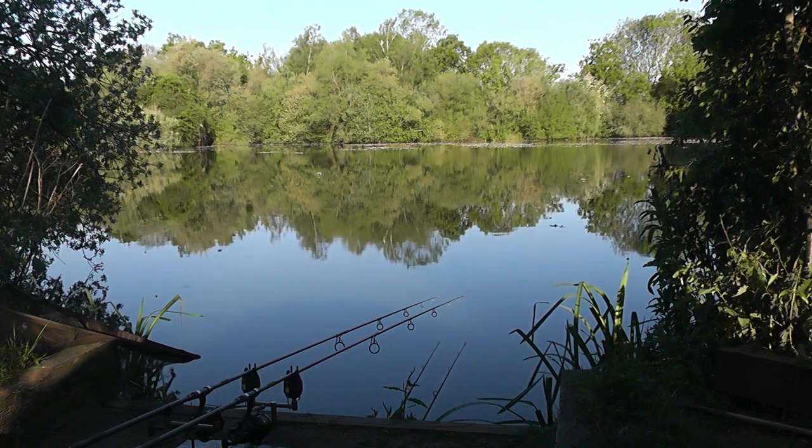The right hand rod's obviously been out all night, but the left hand rod has done that at 6. So we're in the zone. This is proper zone time. Let's just see what happens, but I'll get back to you soon.